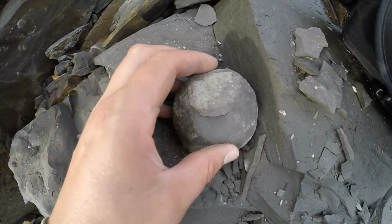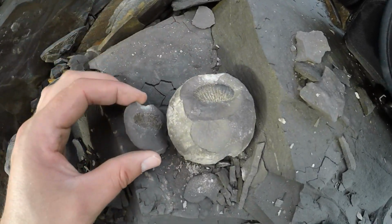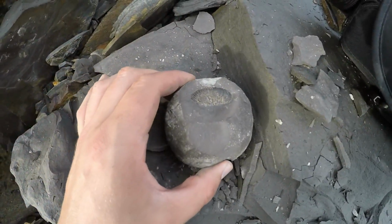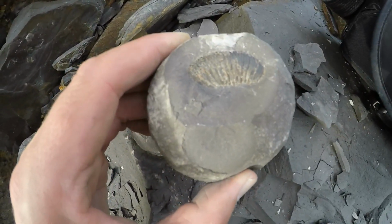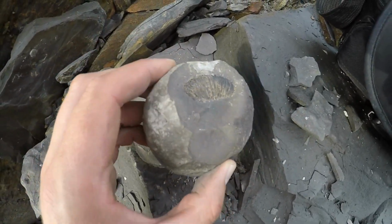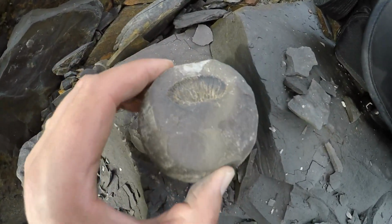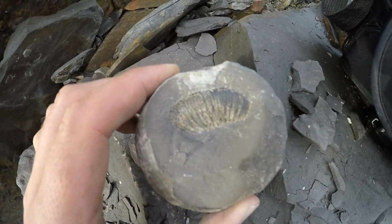So a little piece of rock has just flicked off, and there we go, with a nice ammonite inside. So that should be quite easy to prep. Not sure what it is yet, but that's quite nice. Let's see if I can get a better angle on it on my other camera.